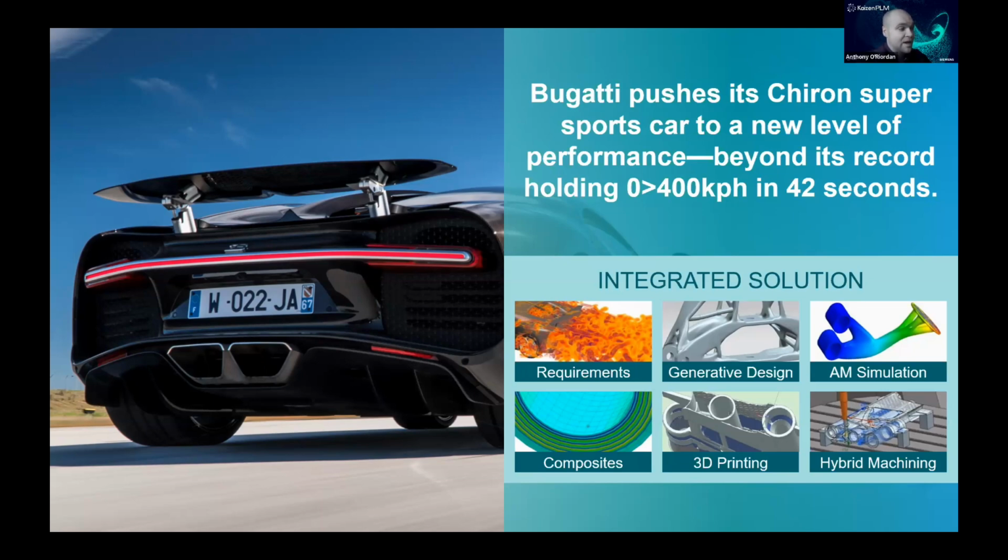SimCenter was used for aerodynamics analysis to optimize the shape of the rear spoiler and calculate the forces that will be exerted on the brackets when the car is traveling at 400 kilometers per hour. Siemens NX was then used in the same environment to optimize the topology of the parts. A closed loop process for additive manufacturing was then used, where the parts were printed and machined within the same software environment.